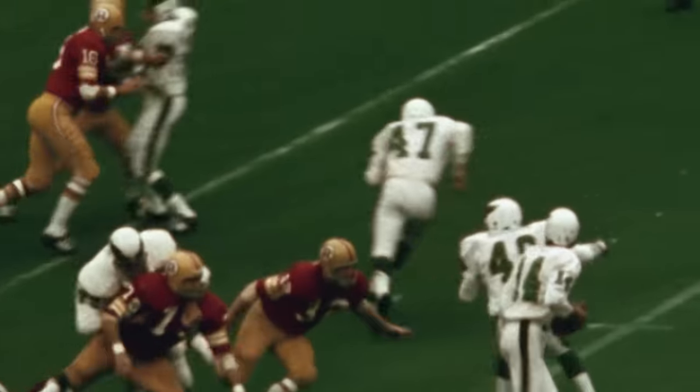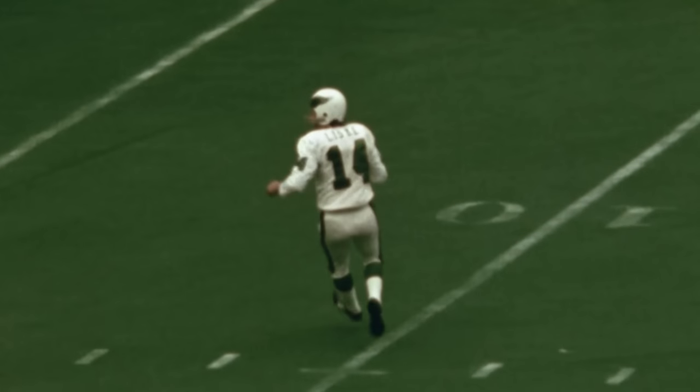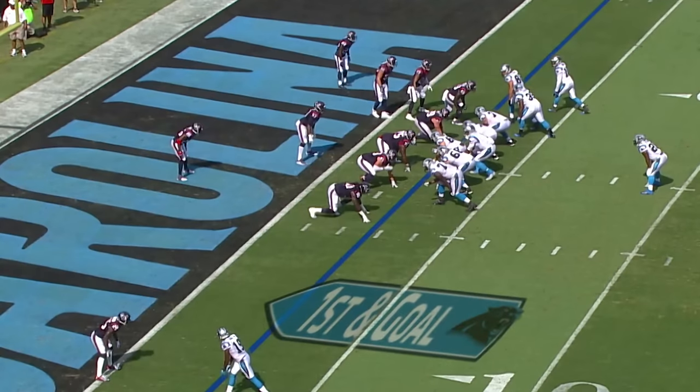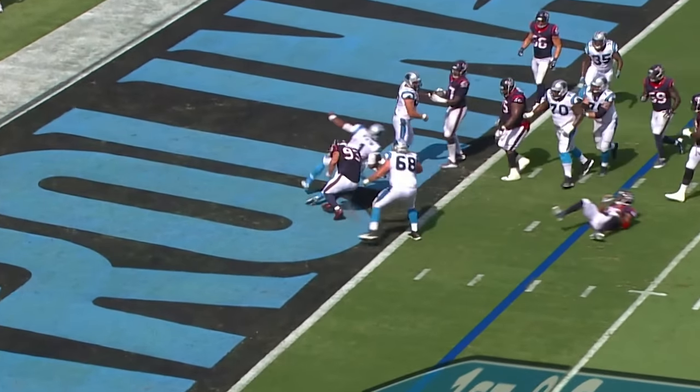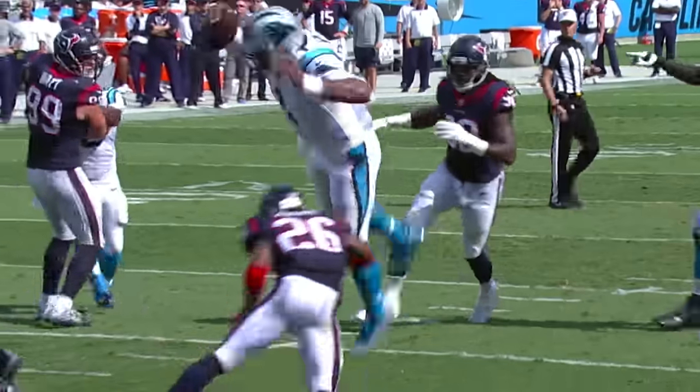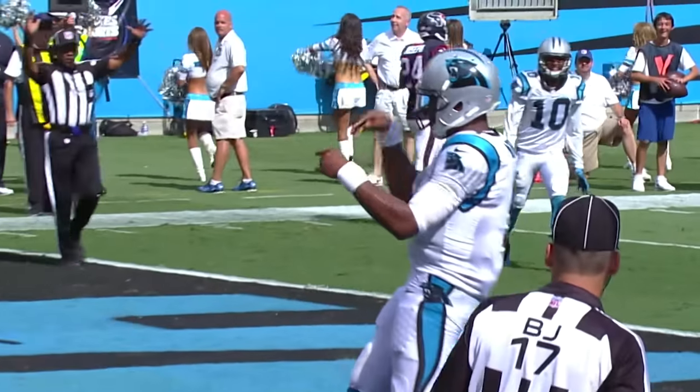With the invisible one draped all over him from the seat of his pants, Lisk found young Steve Zabel in the end zone. Newton bends low, takes the snap. Short drop. Hits the quarterback draw. Somersault for the touchdown. Oh, my goodness. The legend just goes on.